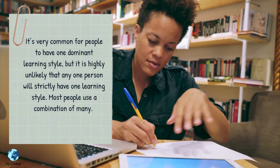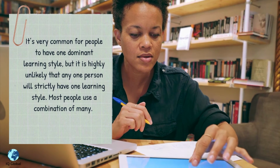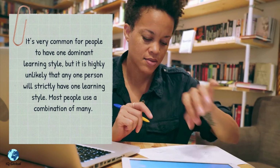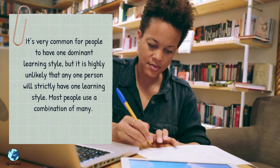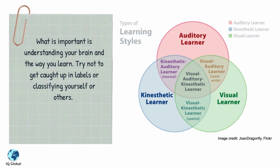It's very common for people to have one dominant learning style, but it is highly unlikely that any one person will strictly have one learning style. Most people use a combination of many. What is important is understanding your brain and the way you learn. Try not to get caught up in labels or classifying yourself or others.